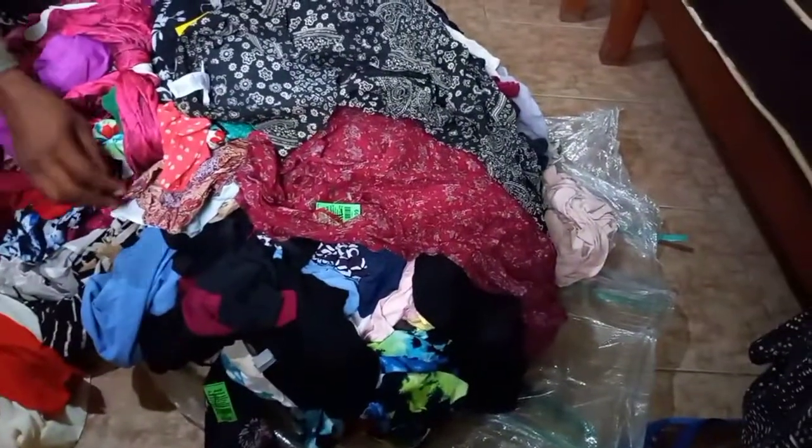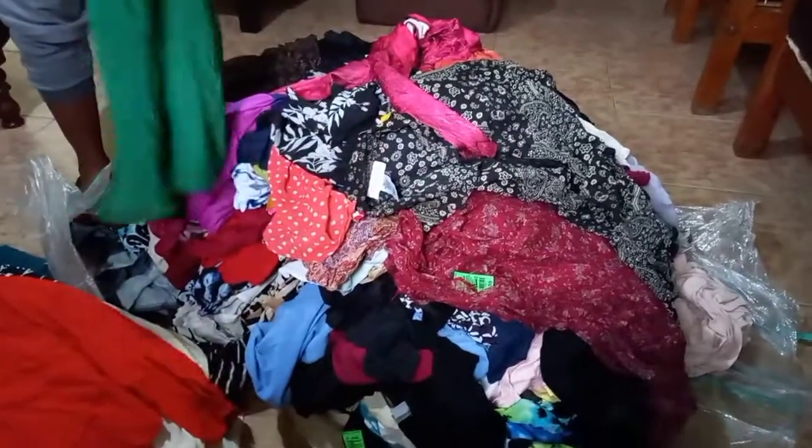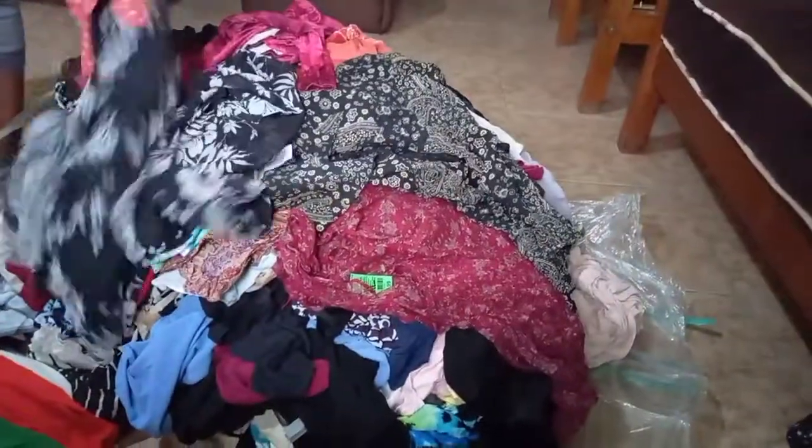Look at this blouse. Look at this. And then this is chiffon. How cute is that? I mean, it is nice. It is nice. I kid you not. Look also at this. It's a chiffon top also, and it's sleeveless. It looks good. Quality is good.